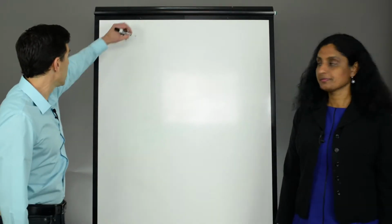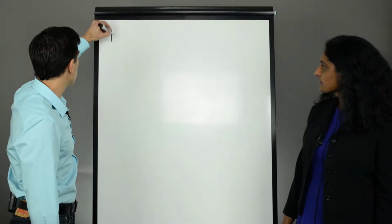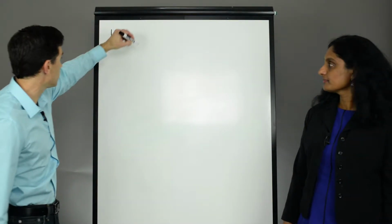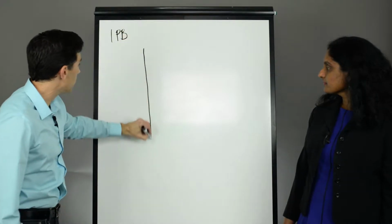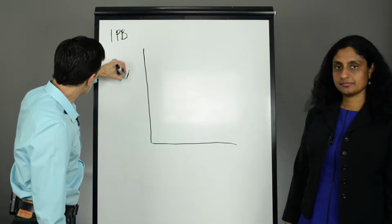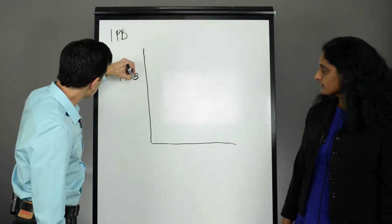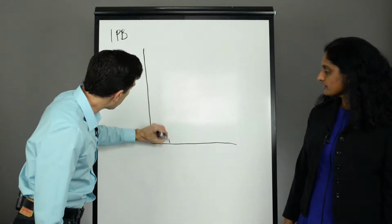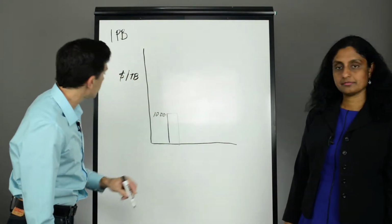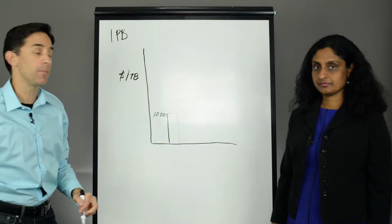Yeah, thanks, Krishna. So let's talk about a scenario where a customer has 1 petabyte of data. That's 1,000 terabytes. You may have more, you may have less. It still applies. Let's look at the actual costs. So over here on the y-axis, we're going to talk about dollars per terabyte. A customer may say, you know what, I'm only paying $1,000 a terabyte for my storage. Well, that may be true, but there are other costs as well besides that base storage.